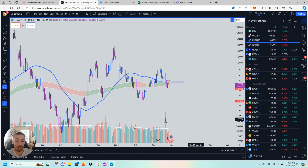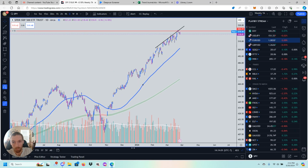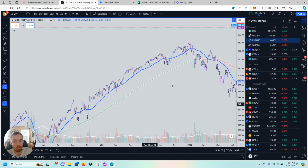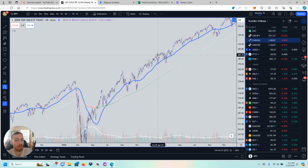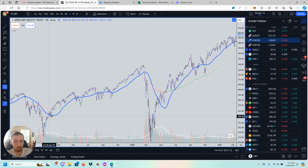I think till 2026, I'm not going to do it today, but I do have a lot of statistical reasons. I think until 2026 we're going to go up, and at least have something similar to, let's go to SPY, something similar to this or this. A steady uptrend with its peaks and valleys, ups and downs, sideways movements, ups and downs. But I think we're going to have an uptrend until about 2026.